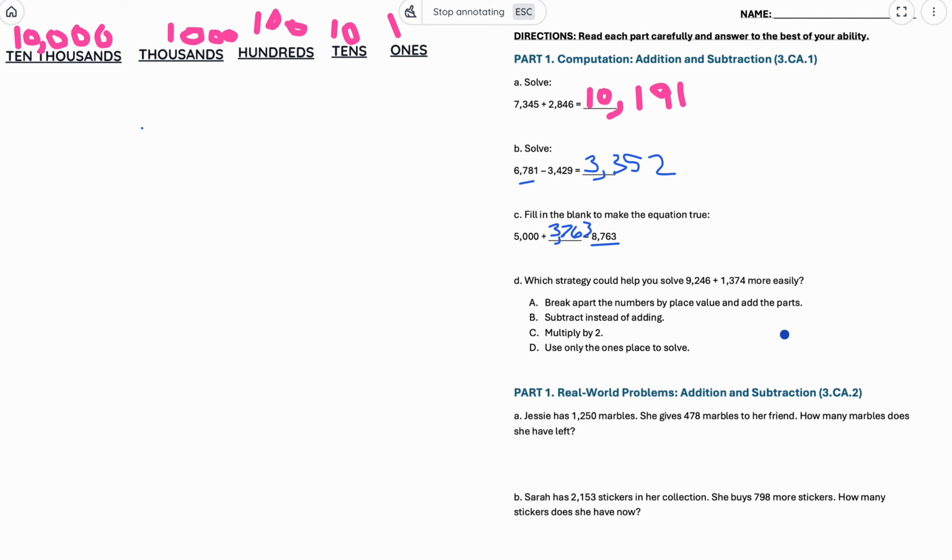Letter D. We got some words here. Let's read it. Which strategy could help you solve 9,246 plus 1,374 more easily? Break apart the numbers by place value and add the parts. Is that what we've been doing? Subtract instead of adding. What? Why would I subtract? It's not telling me to subtract. That's not going to make it easier. That's just going to confuse me. I'm not even doing what they're asking.